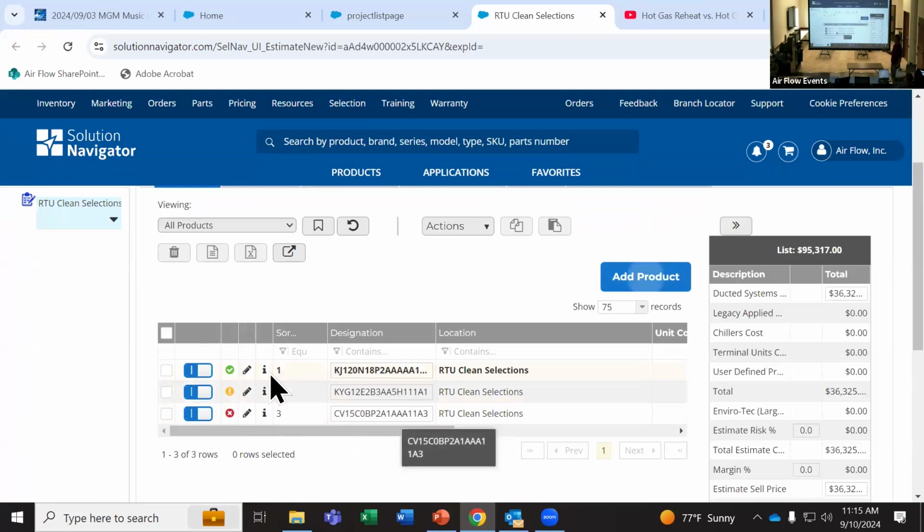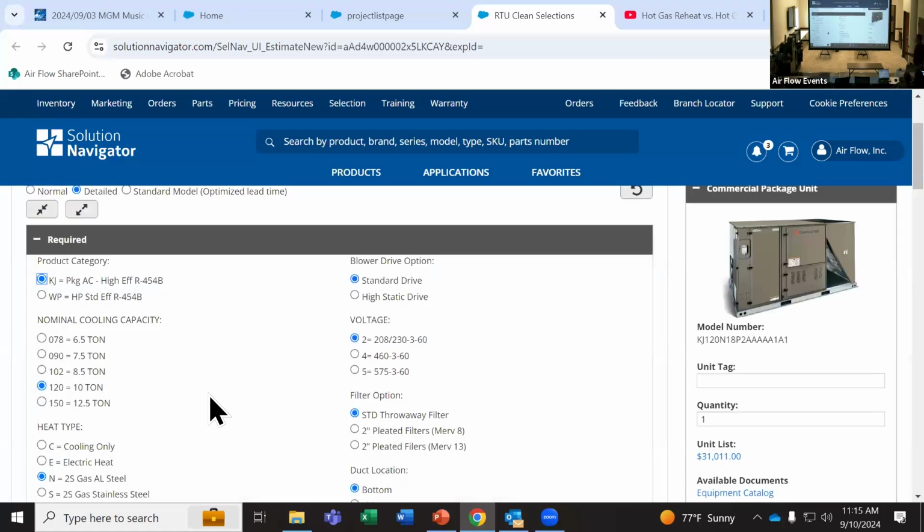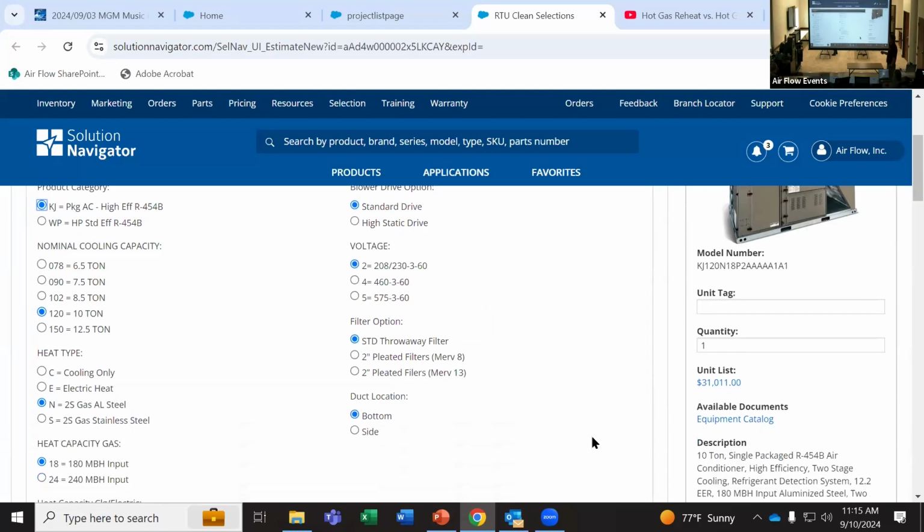The AJ. So this is a tier up on our unit tier. You can see slightly different. We have a little bit more options with filters. Here, we can go up to MERV 13. I believe the other one only had MERV 8. We are now offering two-stage heat in this unit versus single stage. So just little bits that add a little bit more configuration.